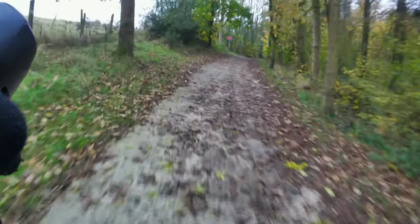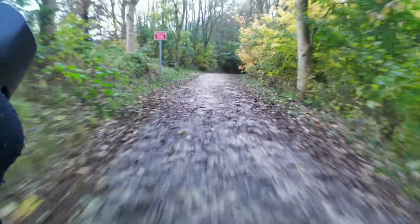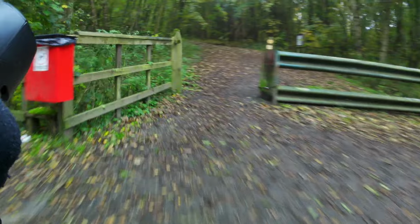Just careful of that left bend, scrub off any speed you've got. And get ready to climb. Gosh, you're going to drop down to the road here. This is a first gear climb, even for me, with a 42 tooth on the back and a 38 on the front. Across the road and up we go.